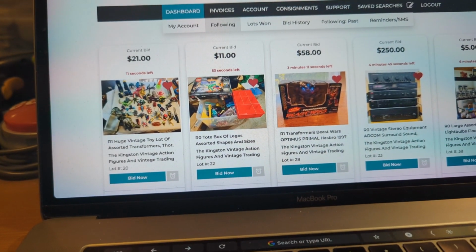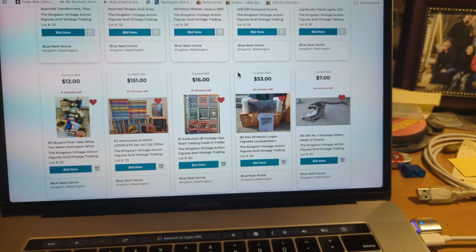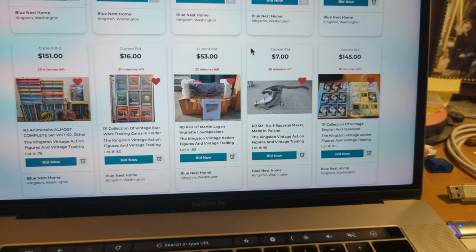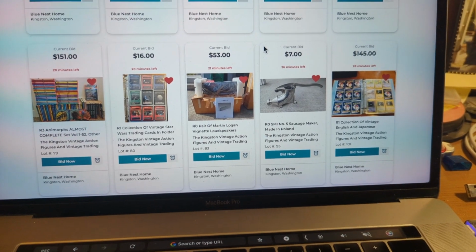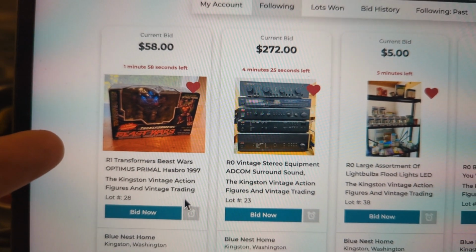And as you do that, you've got to be thinking about fees, always thinking about fees. They're going to charge you a commission. If you don't have a reseller certificate, they're going to charge you some sales tax. And then when it's all said and done, you're going to have to pay eBay or whatever platform you use to sell them. All right, let's look at what they're realizing on some of these.